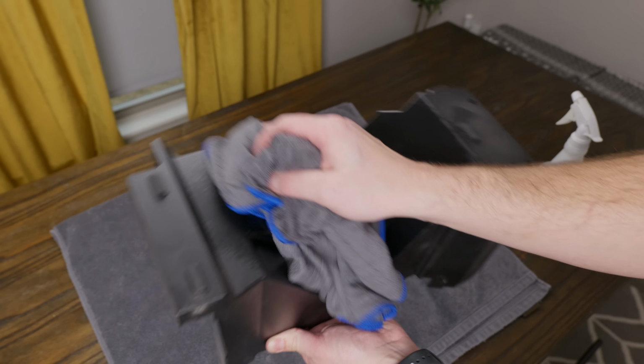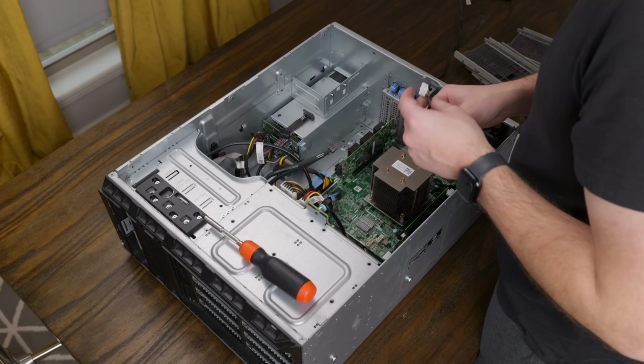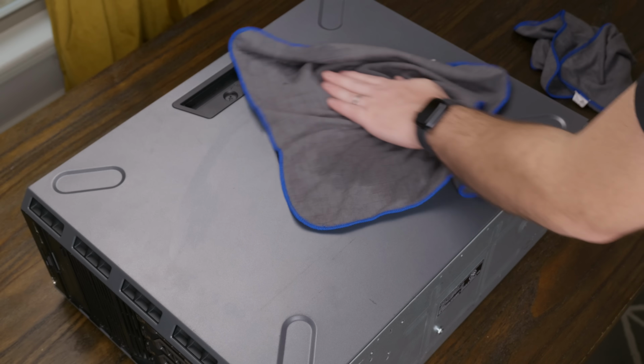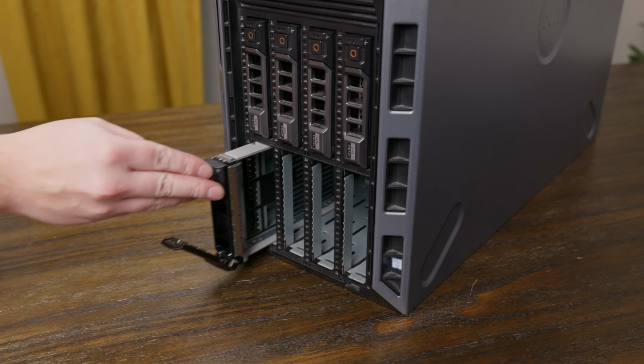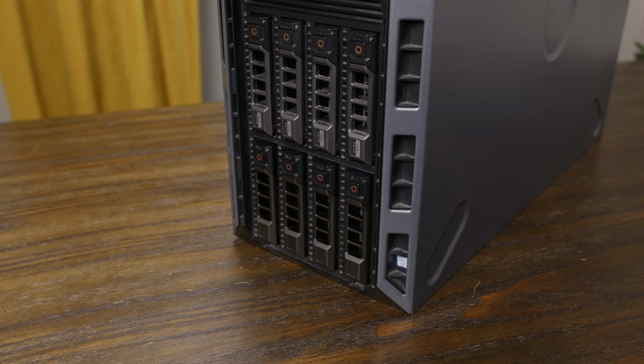After wiping all of the plastic stuff down with isopropyl alcohol, I put everything back in the case, and then took care of a few finishing touches. I also replaced the 4 placeholders with actual drive caddies that I picked up for pretty cheap on Amazon. They don't look exactly the same, but close enough.